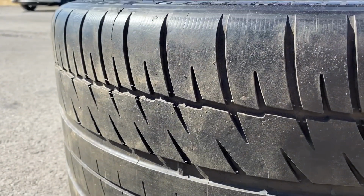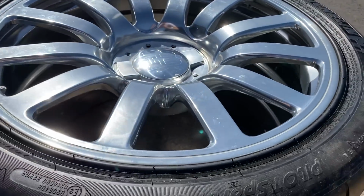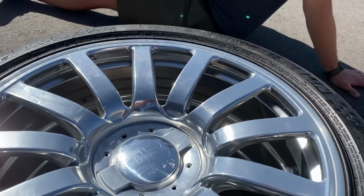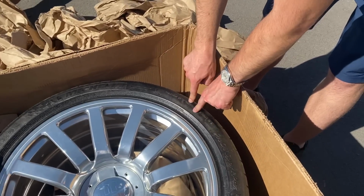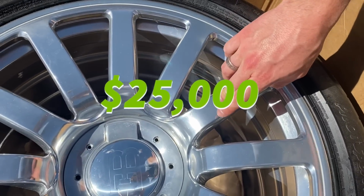Bugatti always makes stuff that kind of flies under the radar. They keep everything classy. At the time, there was literally no tire that they could put on their vehicle. They made a vehicle so fast that no tire could handle it. So they had to develop this with Michelin. They spent millions doing this. Just this tire alone is $10,000, and this wheel right here is $25,000.